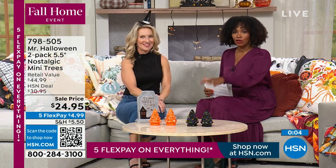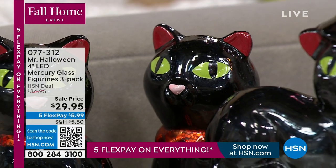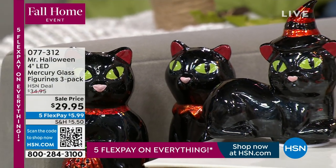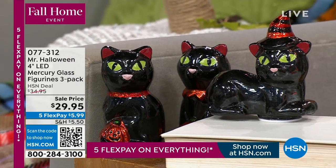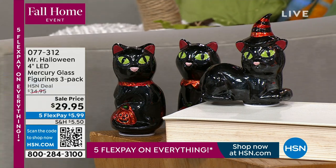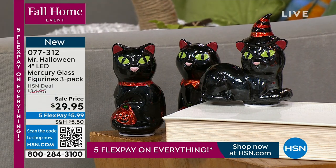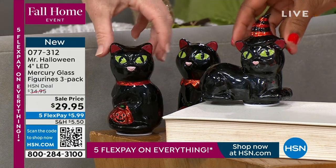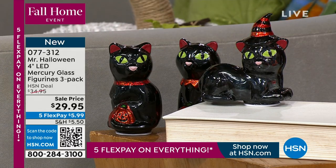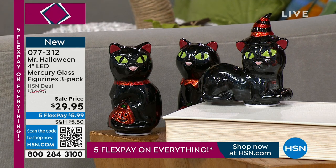Okay. Let's talk about, now that you've got your trees and you've got your tombstone, the figurines that we've got over here. Shall we take a little trip on over? Absolutely, I'd love to. I'll come around this way. So these are the mercury glass figurines, and these are the cats. And you get all three of them. They are battery operated, so two AAA batteries, and these are on timers as well. 6-hour timers, you can set it and forget it.